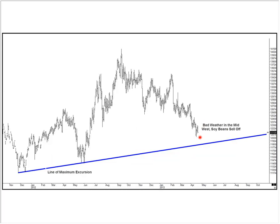And last night they canceled baseball games because large hail's coming through. The weather's awful, yet look at beans. They're just coming off and coming off and coming off. Nobody seems to care. I'm watching it.